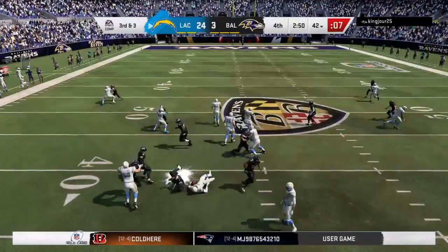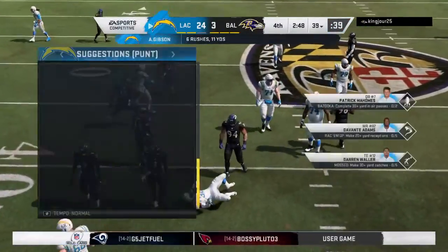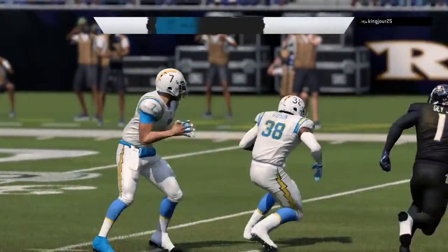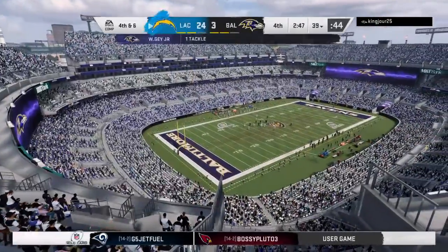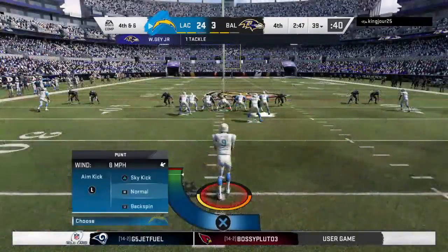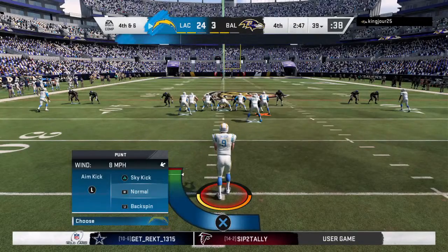On 3rd down, Gibson. And this has been a familiar sight all afternoon as they stop him behind the line. Now the Ravens going to use one of their timeouts. It's just their first. They'll be down to 2 remaining as we step aside here in the 4th quarter.